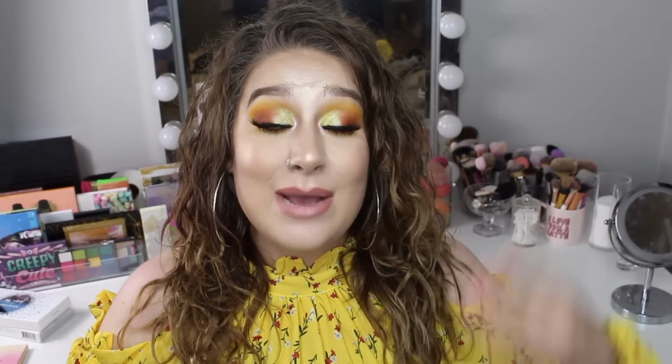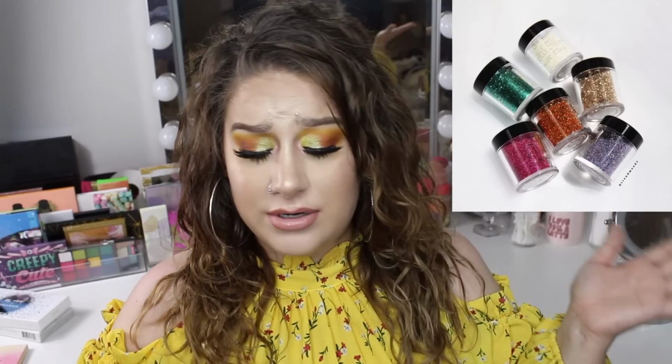So BH Cosmetics has been on my radar. I feel like this is a brand that is evolving and coming out with a bunch of fun things. Yes, they have come out with some pretty boring stuff as well, but not everything can cater to me and my makeup needs. But now they're coming up with some glitters.